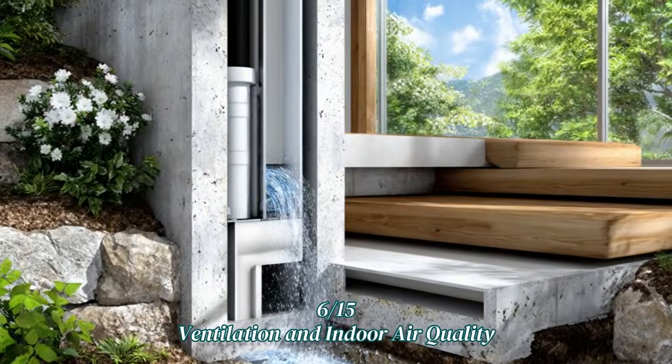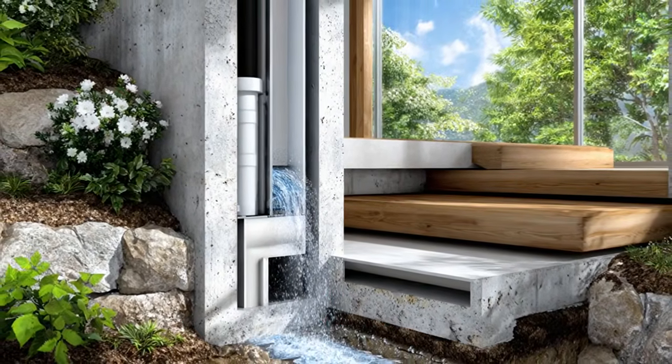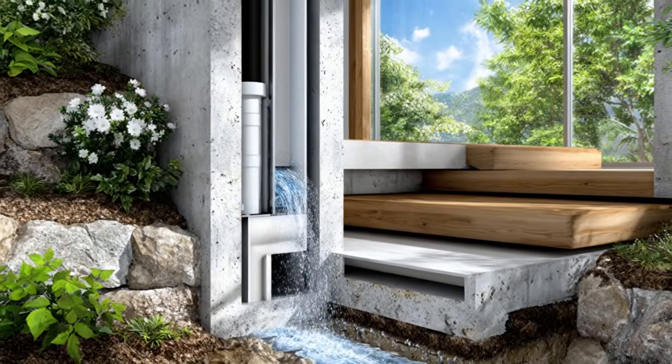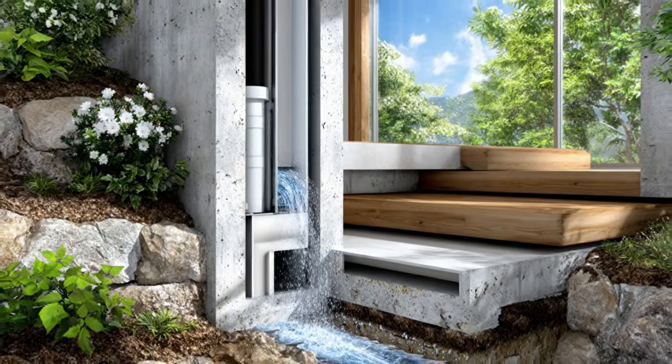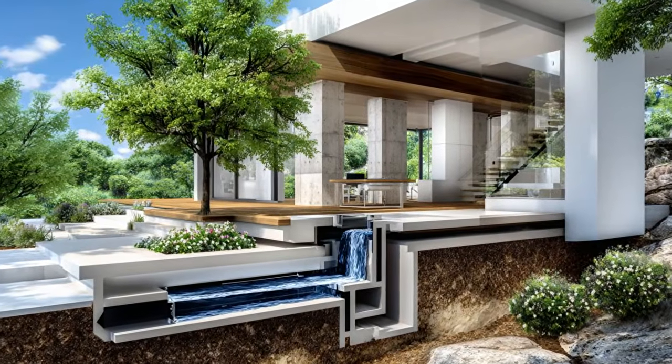Good air quality is essential in a passive house, especially when it's tightly sealed. This is where mechanical ventilation with heat recovery, MVHR, systems come in, bringing in fresh air without wasting energy.